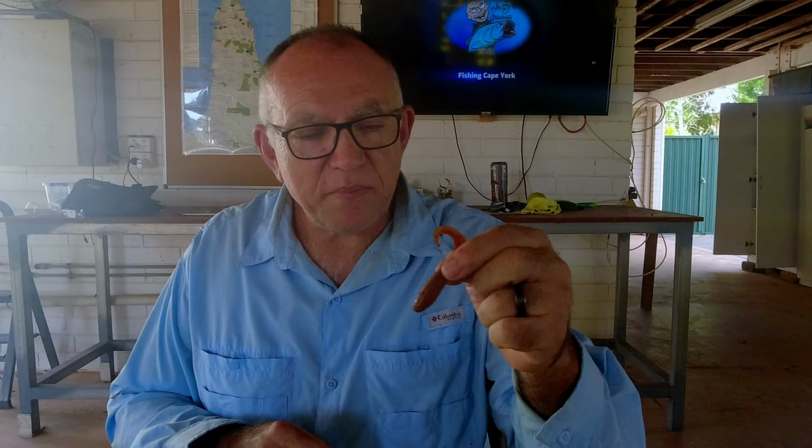I think that the vibration that this makes, because this little tail wobbles and it bounces along the bottom a little bit too, because I sometimes pause it and sit it on the bottom, but I jerk it around too. I don't just roll it straight back in a straight line. I make it look like a wounded prawn or bait fish. Now, the vibration and everything is picked up by this fish, because it can't see it before it feels it, because that water was quite murky.